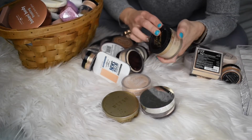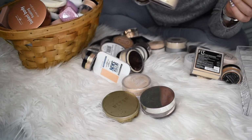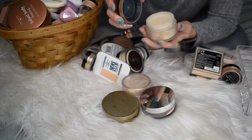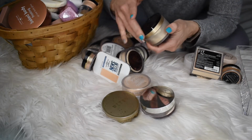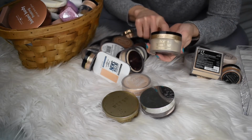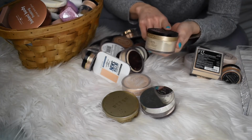This is my Too Faced that I have open. I've used up maybe like a third of the product in here. I've been trying to sort of more consistently reach for this one because I know I have that backup to use that I got from BoxyCharm. So this is one I'm absolutely keeping. This will go towards the front of my drawer. This is one I use all the time.